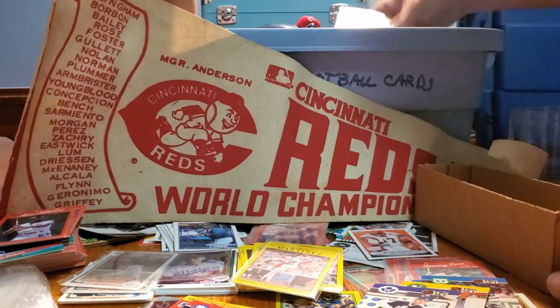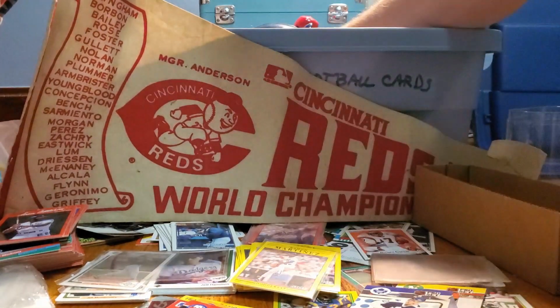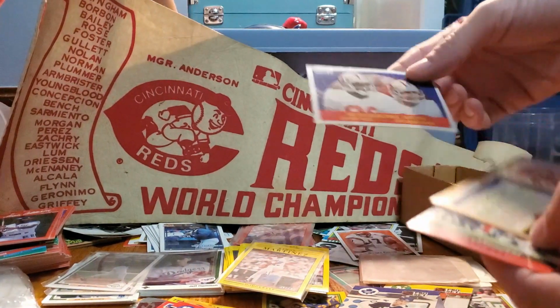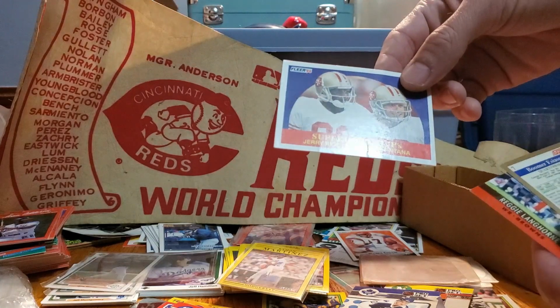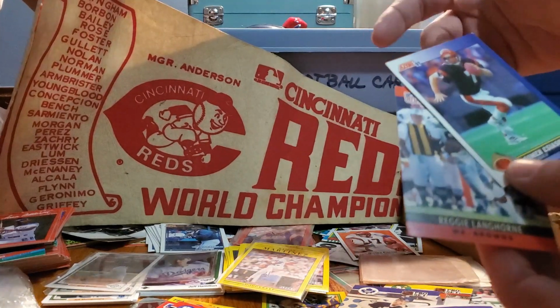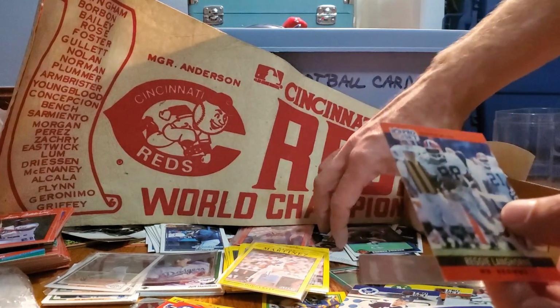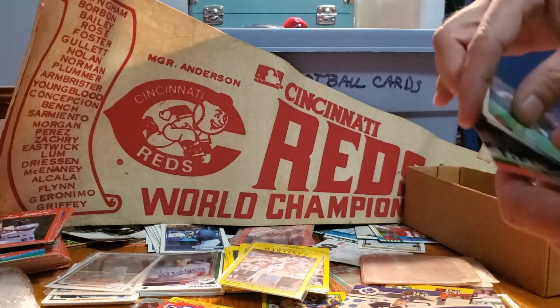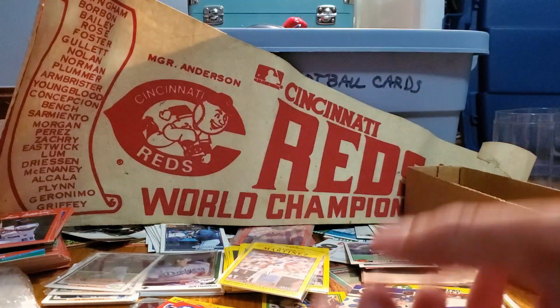And look at how old these sleeves are. Let's see, what are these cards right here? You've got Super Bowl. Too bad this card's all beat up. But Super Bowl, Fleer 1990, Jerry Rice and Joe Montana. Here's another Boomer Esiason, Score 91. Reggie Langhorne.